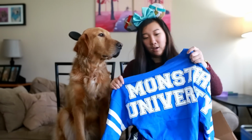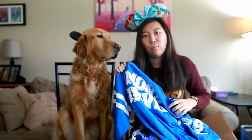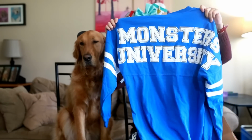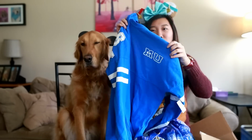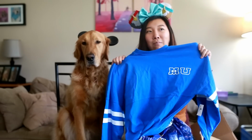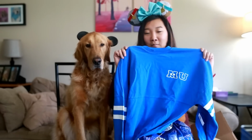And I think the next time I go in February, I really want to either get that teal one or the rose gold one if they have it in stock. But this one I love because it doesn't scream Disneyland or Disney World, because I love both parks, even though Disneyland is my home park right now. This one has Monsters University, and it has MU on the front, and I love it because the quality of these jerseys, I mean, yes, they're expensive, but the quality is so nice, and I think I want to collect a Spirit jersey from all of the parks that have them.